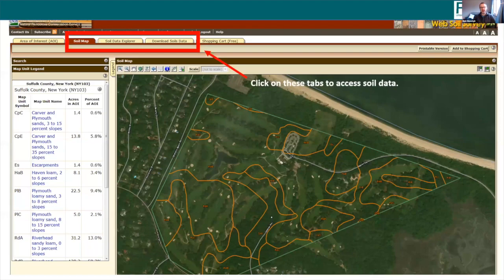You click and drag, you define your area of interest, you double click, and then the Web Soil Survey generates that map, zooms in a little bit, and then starts to give you a lot of information about the different soil types that are there. And you can see on the left side of the screen over here, we have the names of the soil series. So that's like the most specific information that we can get about a soil.